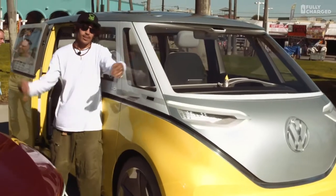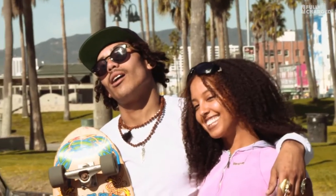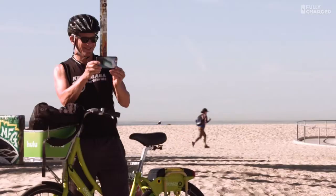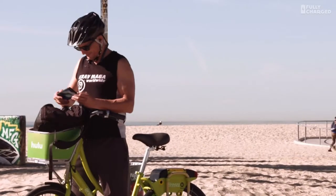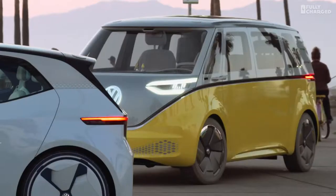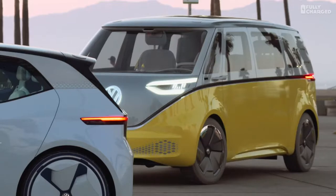Well, and also where it's parked now. This is where it was sort of born for. Exactly. We're on Venice Beach with skaters, surfers. This kind of lifestyle made the legend of the T1 grow. This lifestyle of enjoying being outside, making trips, doing camping, being with friends, enjoying life.